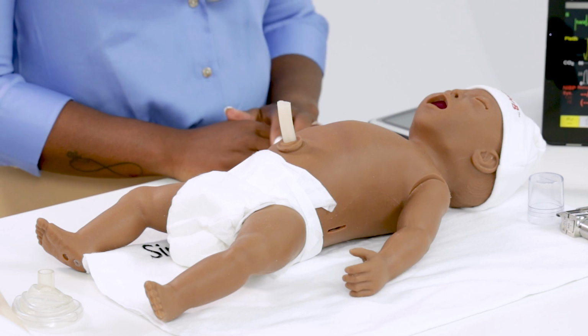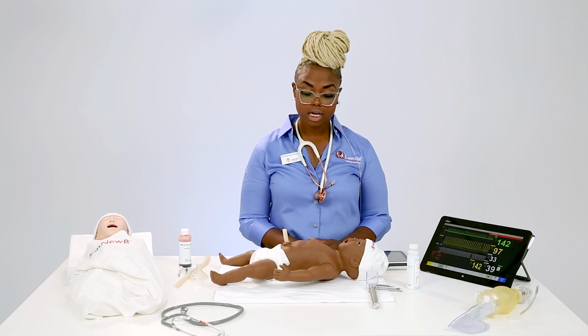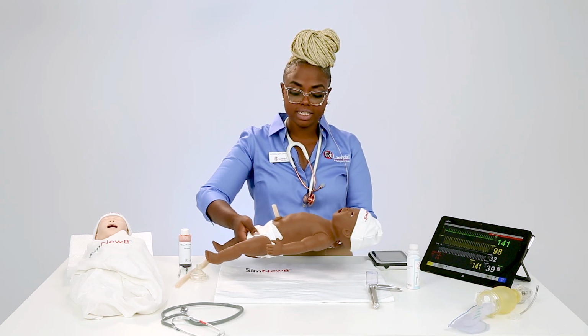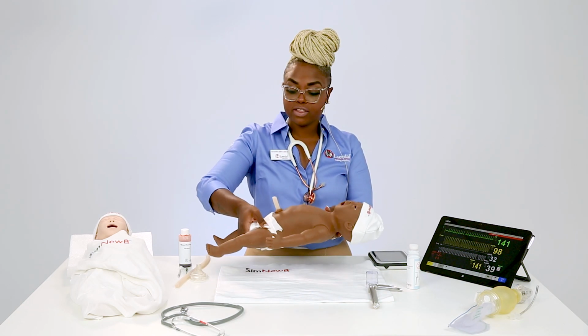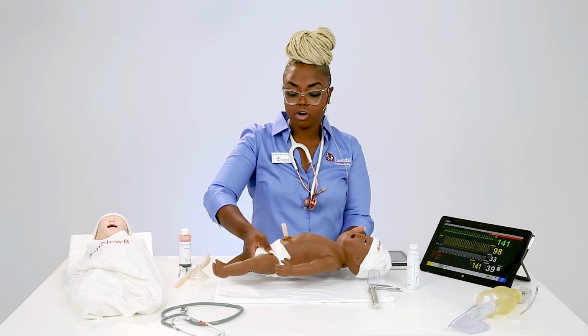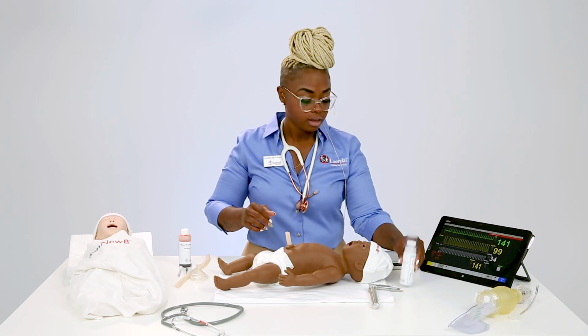Some other movements of SimNewB include a tone baby. This baby is posturing currently. As you can see, the arms are stiff, they're not moving, and that would be an example of a brain injury or a neurological deficit that would be presented in that situation.